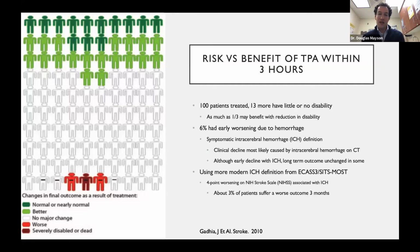On the other hand, in the initial NINDS trial, we found that 6% of patients had early worsening due to hemorrhage. They used a more broadly inclusive but less precise and probably less clinically relevant definition of intracerebral hemorrhage, which was that patients had to be felt to have had a clinical worsening that was secondary to intracerebral hemorrhage.